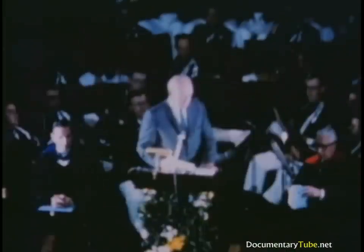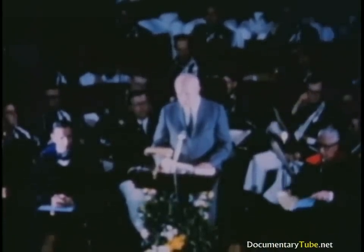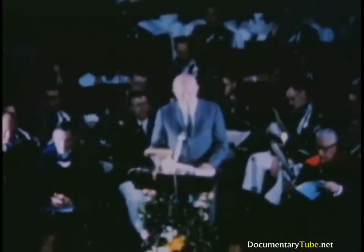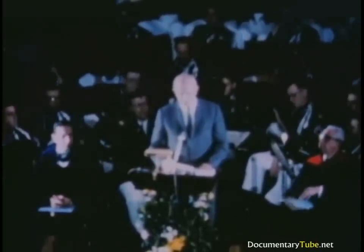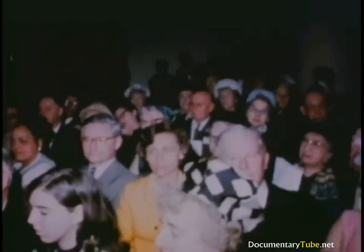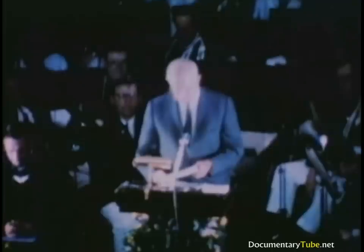The keynote address is delivered by General Bradley, representing former President Dwight D. Eisenhower, absent for reasons of health. We know, of course, that General Eisenhower is very disappointed that he was unable to be here today in person because he had been looking forward to this occasion for many weeks.